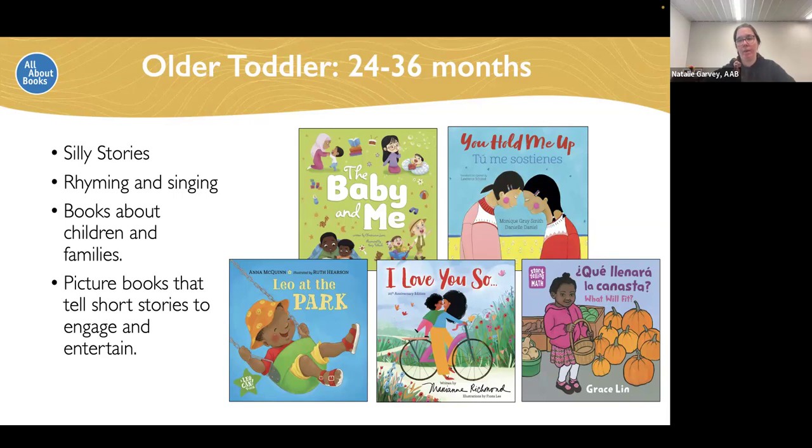Another great example is The Baby and Me. So this is a title that I brought home to my daughter when we brought home her little brother. And it's just a great way to incorporate all different sibling dynamics. So there's older sisters, older brothers, all with little siblings and people with different backgrounds and skin tones.